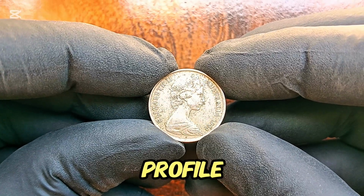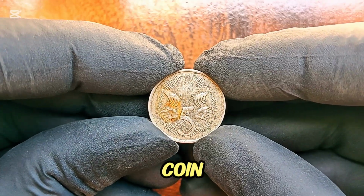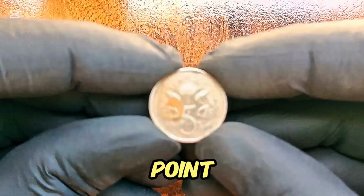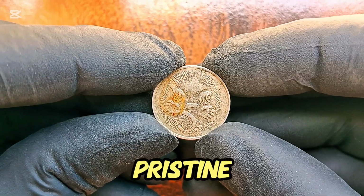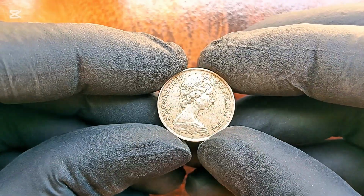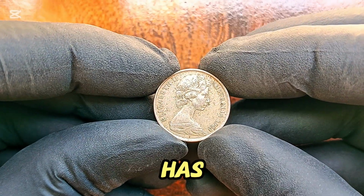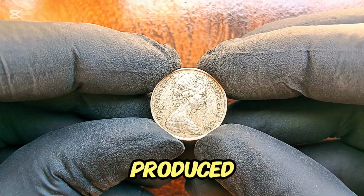In a high-profile private sale, a well-preserved 1983 5-cent coin was valued at a staggering $2.58 million. This value was driven by its pristine condition, confirmed rarity, and historical relevance. Such a price tag has solidified its place among the most valuable small-denomination coins ever produced in Australia.